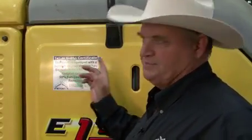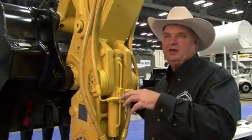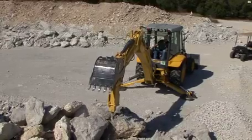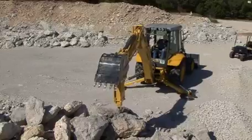And to get a Texas Green Certificate in the construction industry, you have to have at least a 50% reduction in your carbon footprint. Hammers traditionally beat the machine up. You're developing a lot of energy here that goes into the rock, and sometimes that energy is trapped and goes back into the machine. Manifests itself in cracks, blown hoses, things like this.